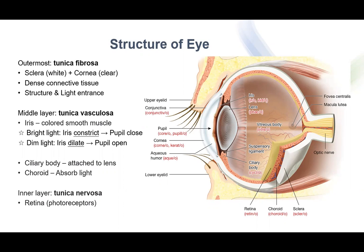When we suddenly come into an environment with bright light, the iris constricts so that the pupil will get closed in case of too much light entering our eye. On the other hand, when we are suddenly in a dim light environment, the iris will dilate so that the pupil will open to receive more light to clearly see the objects in a dark environment.